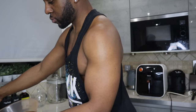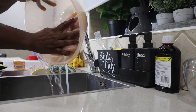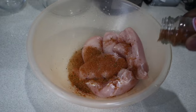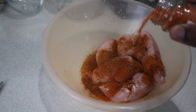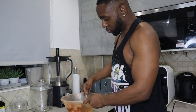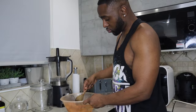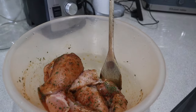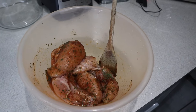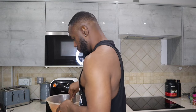I know there's a lot of people that are against washing their chicken, but for me, I like to wash mine. I'll be using some all-purpose seasoning and some barbecue seasoning. Again, I'm giving the chicken a good mix, ensuring that it will be oozing with flavour. As you can see, the chicken is well seasoned. And now pop it into the air fryer for approximately 25 minutes.